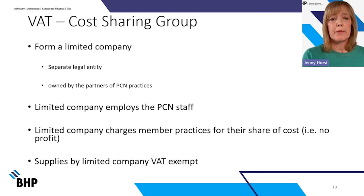And to achieve this exemption, what we need to do is form a limited company. So a separate legal entity, and that company would be owned by the partners of the PCN practices. So normally we'd have one shareholder from each practice that would hold shares on behalf of the other partners in their practice. And then what would happen is the limited company would employ all the PCN staff, and they would then recharge the various member practices for their share of the cost of those staff. And the important thing here is there can be no profit element. So if there's a recharge at more than cost, then we completely blow the VAT exemption here. So long as we tick the boxes, then our supply of staff to the member practices would be exempt from VAT, so no VAT charge.